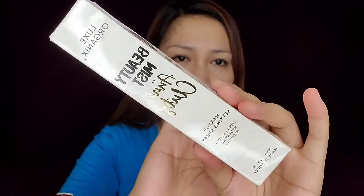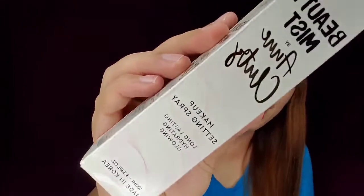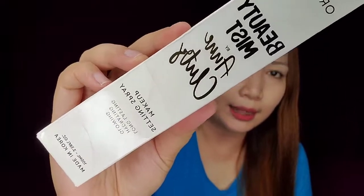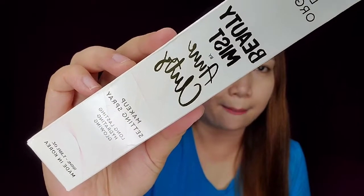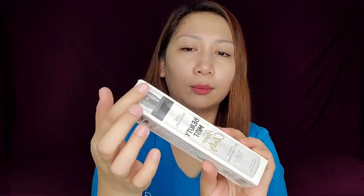Super nice, super elegant looking, classic looking. And it says here, Luxe Organix Beauty Mist by Ann Clutz. Napakaganda and elegant nung printing niya kasi gold and black and then white background. Nakalagay dito, it's a makeup setting spray, long-lasting, hydrating, and glowing. This one is actually made in Korea and this bottle contains 100 ml. So, the other side niya ay nakalagay lang yung sampler ng bottle of how the bottle will look like.